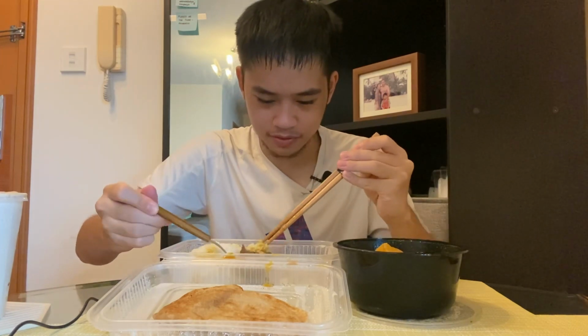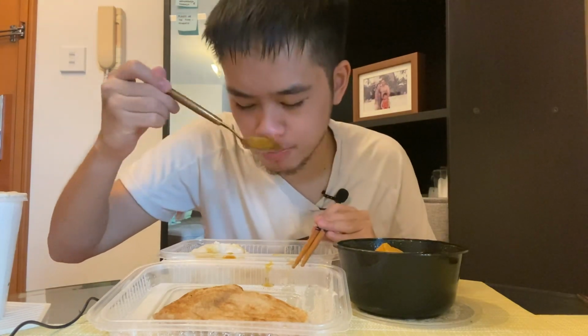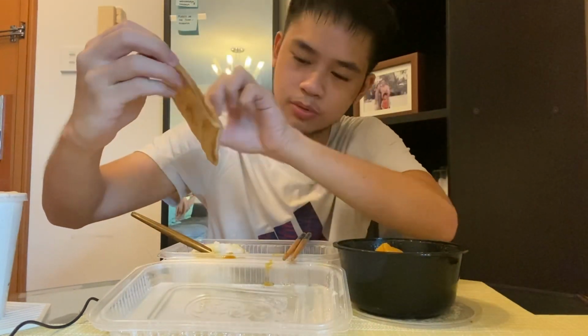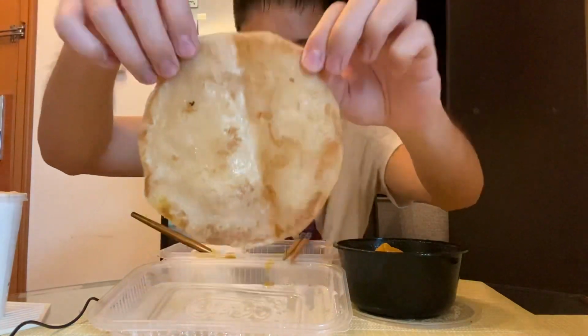Let's combine it with a bit of the beef brisket. Ooh, big chunk right here. Yeah, it's very impressive. If you go to Cafe de Coral, I highly recommend. You won't regret it. Oh, and I've almost forgotten about the roti here, so got a nice slice of roti as well. Ooh, some rice is sticking on that side. So, nice slice of roti as well.